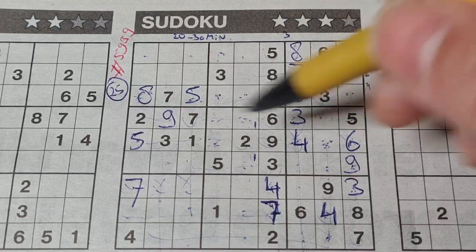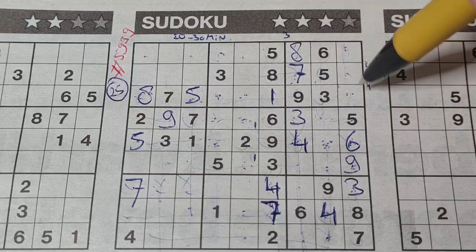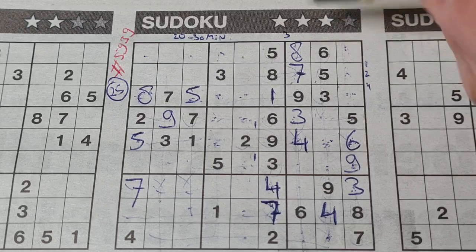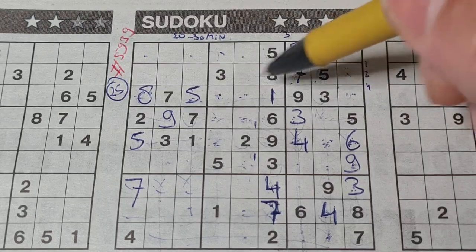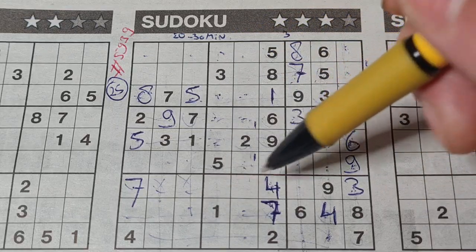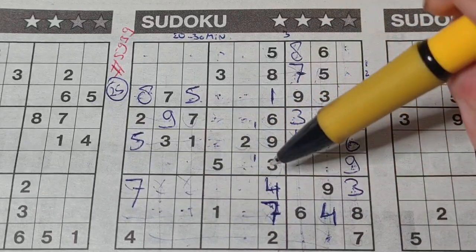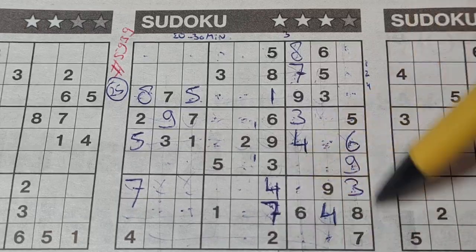Could be a 4 here. Need to think. How about 2, 2. No. Yeah. 3 missing numbers in this big square.